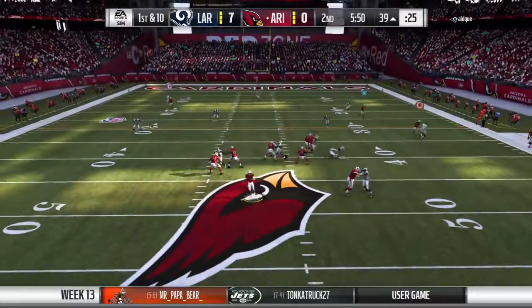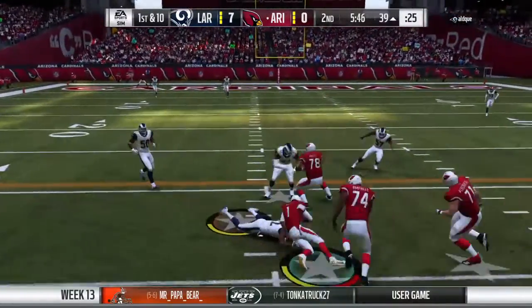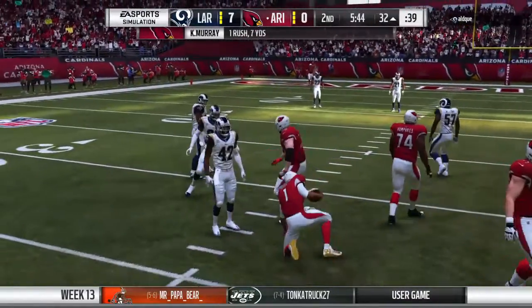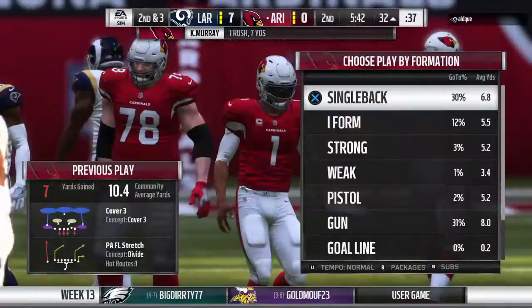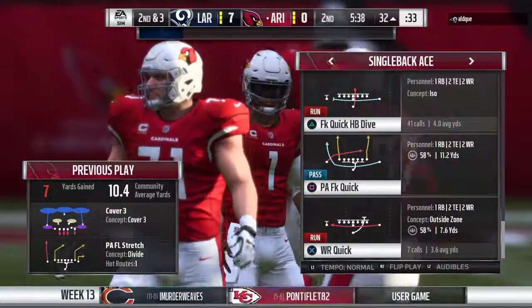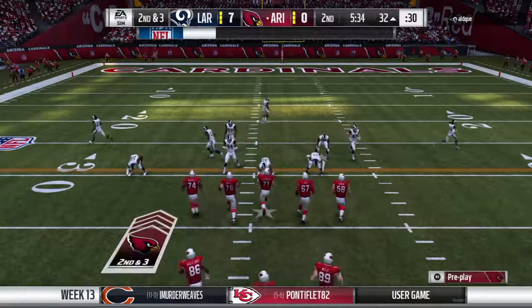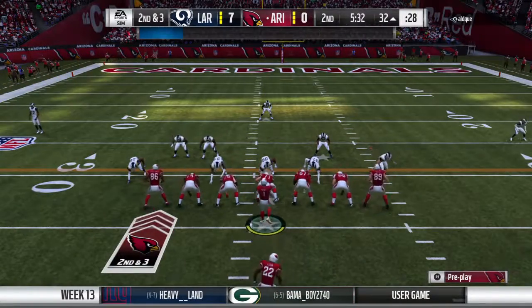Murray now, forced out to his left, and an alley to run, and he gets it down to the 32. Nice work to get 7 out of that, and it's second down. Now, that was not a bad scramble there on first down. He didn't force it, nor did he throw it away. He was able to take off, and now he made it a very manageable second and short.